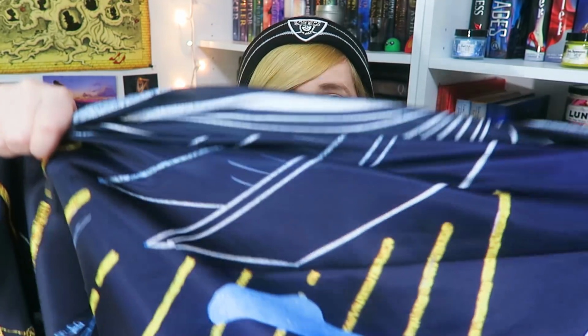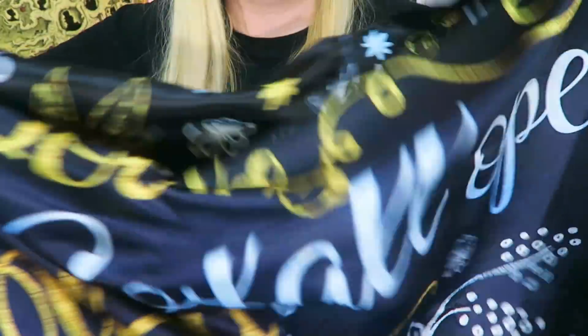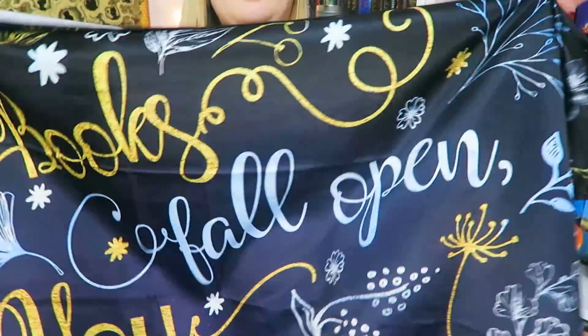Up next, what is this? Oh my gosh, it's so big. This is it. This is a thing. How am I gonna show you this? How can I show you? Okay, so it's huge. It's a wall tapestry, by the way.